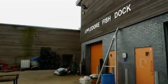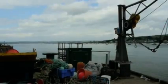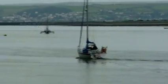I mean, we hear a lot about the deterioration in fisheries around Britain's coasts. You'll find that there's been no deterioration in our fish stocks, which is a credit to our fishermen. The gear they use is very selective, so there's not a lot of discard waste. All the pots have got small escape panels, so immature shellfish can leave the pot.